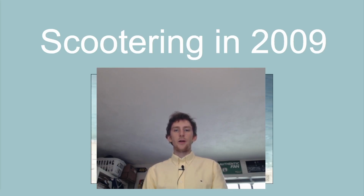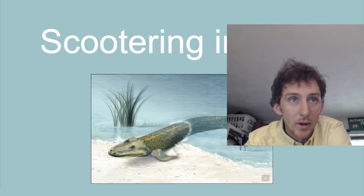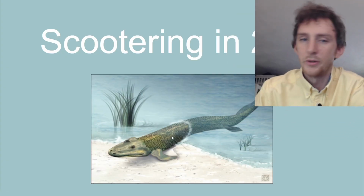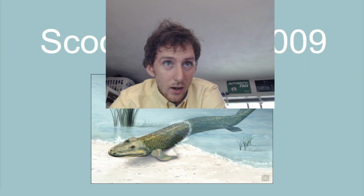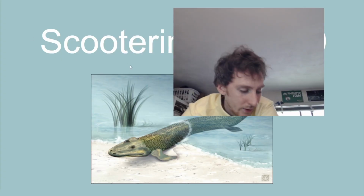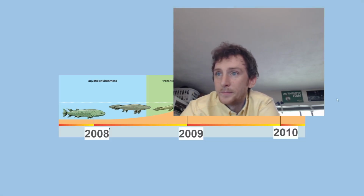So in today's video, I'm going to be talking about scootering in 2009. Now I have here behind me this picture of this fish. This is Tiktaalik. This was one of the first animals to live both in the sea and on land. And that's like scootering in 2009. Everything before 2009 took place in the water, and everything since then has taken place on the land. So it's a cornerstone year for scootering.